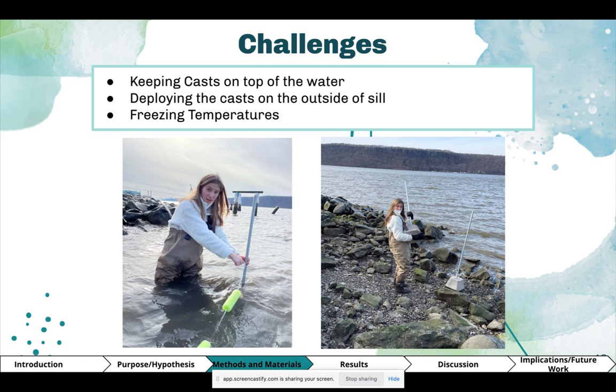And my hardest challenge was deploying the casts on the outside of the sill. Something I didn't expect to run into going into the project was that the bottom of the river on the outside of the sill is very rocky, so I couldn't simply hammer the poles into the ground like I could on the inside of the sill. So what I had to do was kind of experiment, and I figured out that putting a limestone brick filled with concrete and then putting the pole in that concrete would keep the poles up for a 24-hour period on the outside of the sill. And so I take those in and out of the river every time I go and collect data. And then lastly, freezing temperatures made it hard kickstarting this year to go collect data.